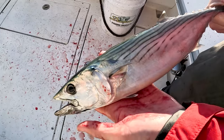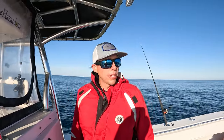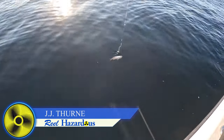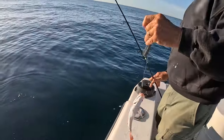Hopefully there's some blackfin in the area. We're hoping to get some good blackfin. We'll see if we can jig up some live bait and maybe slow troll for them. Vermilion. They're kind of up and down there, aren't they?